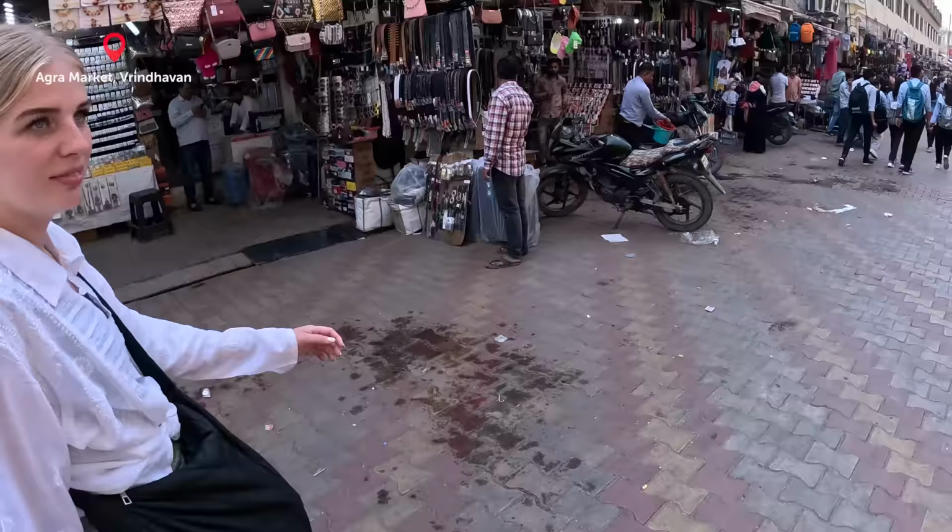As you can see, I am in the middle of one of the biggest cities in India called Agra. This is how it looks where we are at the moment. We are doing local shopping because we are gonna celebrate Holi, but we need some outfits for that.